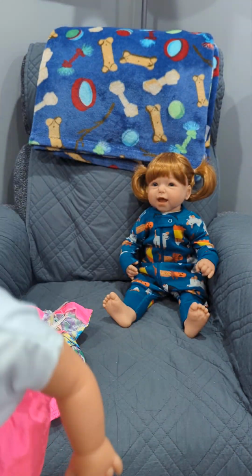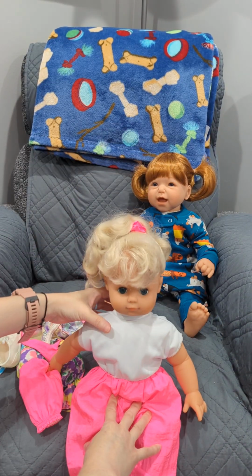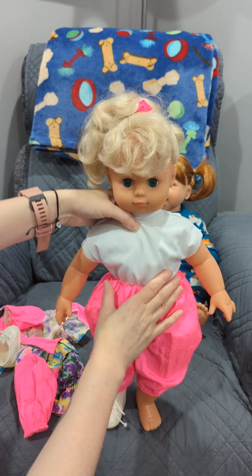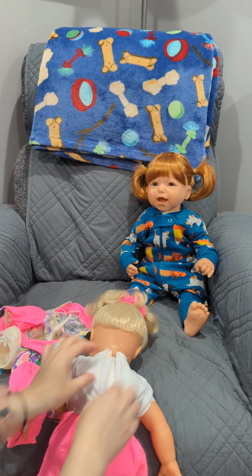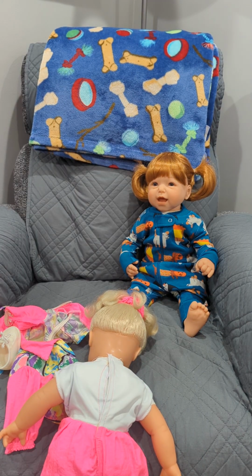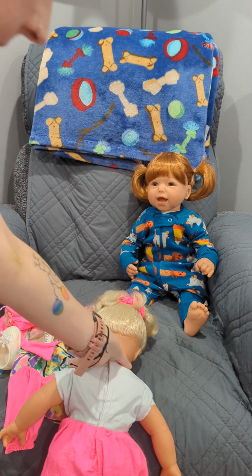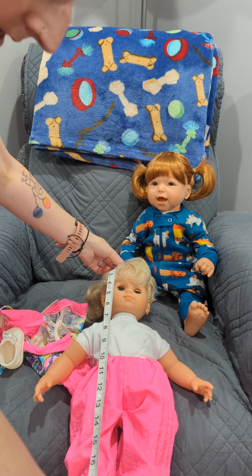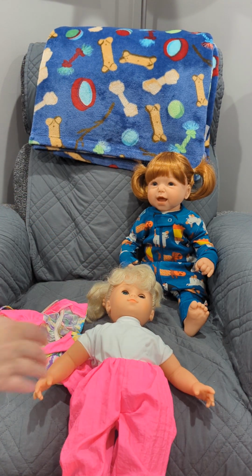The arms don't really move. She can sit, though I'd have to have her lean up against something to be in a proper sit. It looks like she can stand probably with some type of doll stand. Let me see if I can grab my tape measure. Let's see how tall this little lady is. But yeah, she's just super cute. Oh, she's got a little blushing on her cheeks. Okay, to the top of her head, she's about an 18-inch doll. That's kind of cool.